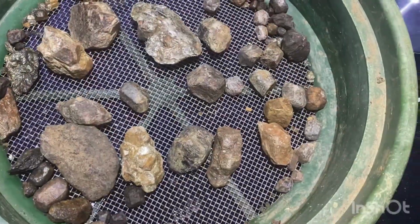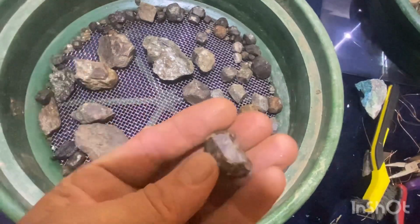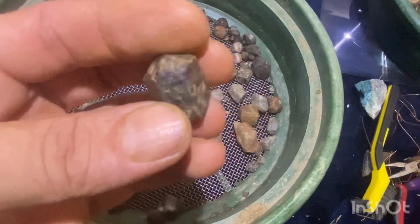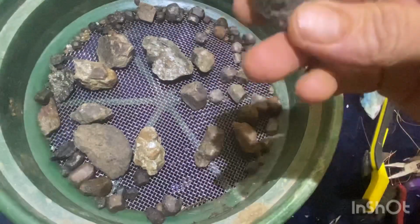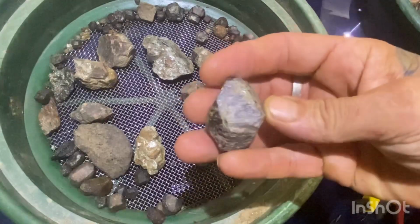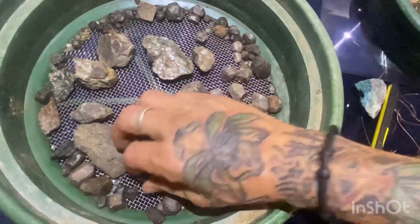This is the stuff that she found. She found a lot of these, like about that size, double terminated ones, which are really cool. They're a little gemmier than the other stuff that we seem to find there. This one's cool. I like the shape of this. You can see there's some pretty oddball garnets in that place.